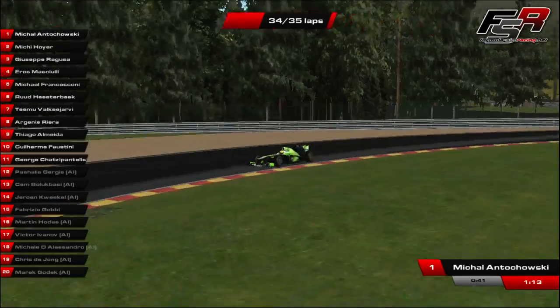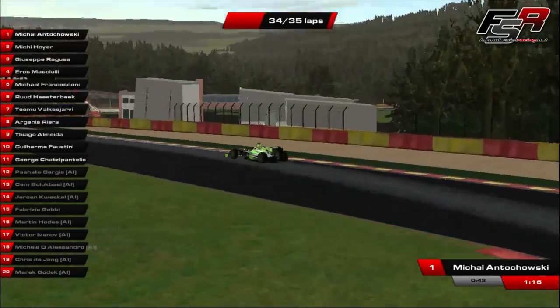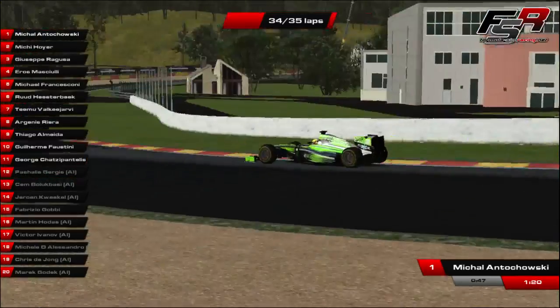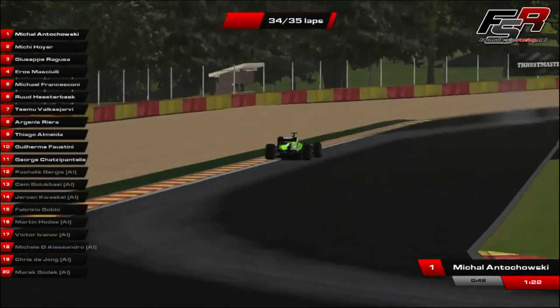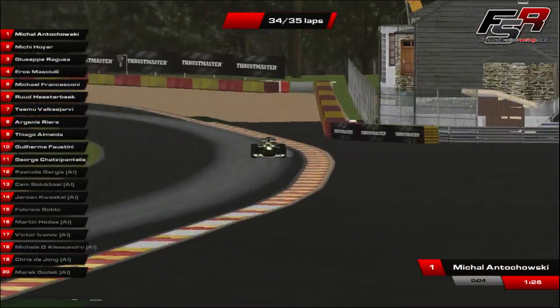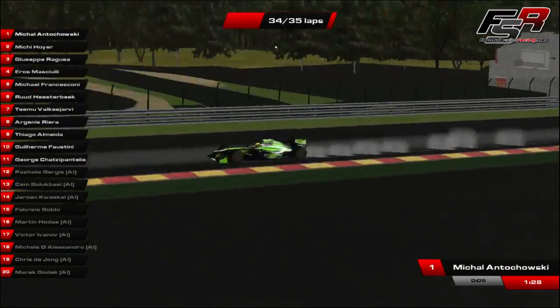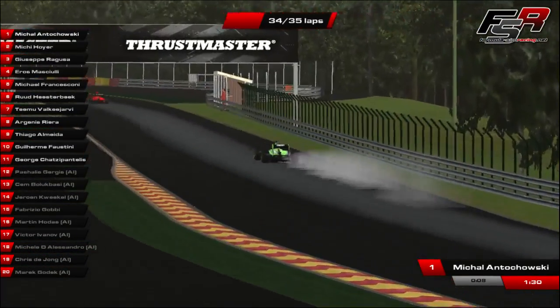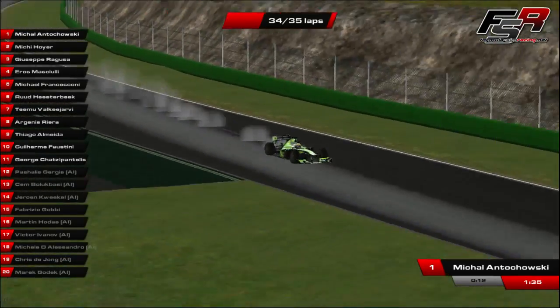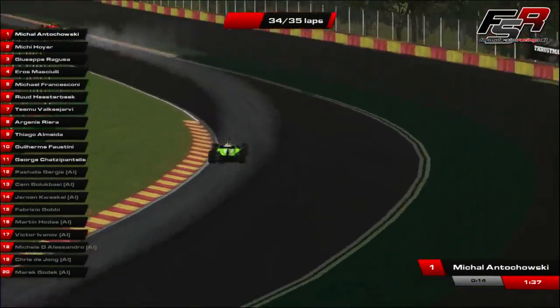So it's just a couple of corners to go here for Michał Antohovsky. I'm very sure this is his first race, right, James? You don't seem to remember this. No, I've never heard of it. No, that's what I mean. I have no idea where this driver is from. Oh my god! Like seriously, it's just amazing how quick these guys are. Yep, absolutely. His first race, and straight away he's going to win it in style.